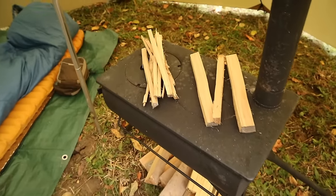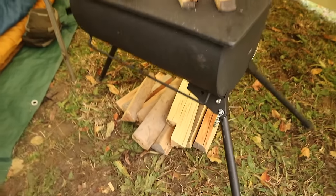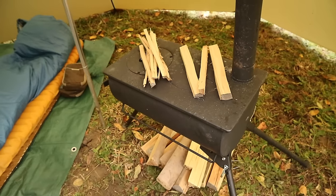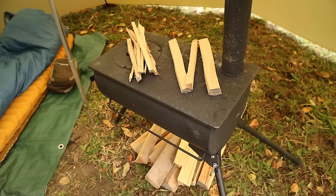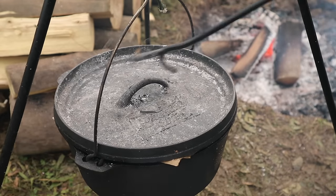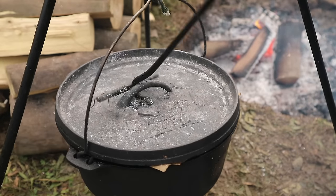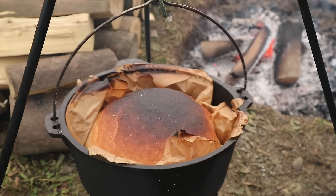I've just prepared some kindling and some bigger fuel for the stove later on, because we've got quite a lot of firewood to get through tonight, because I don't really want to take it home. I know this has caught on the top a bit because I didn't knock it back and it was just too big basically, but other than that it should be alright.